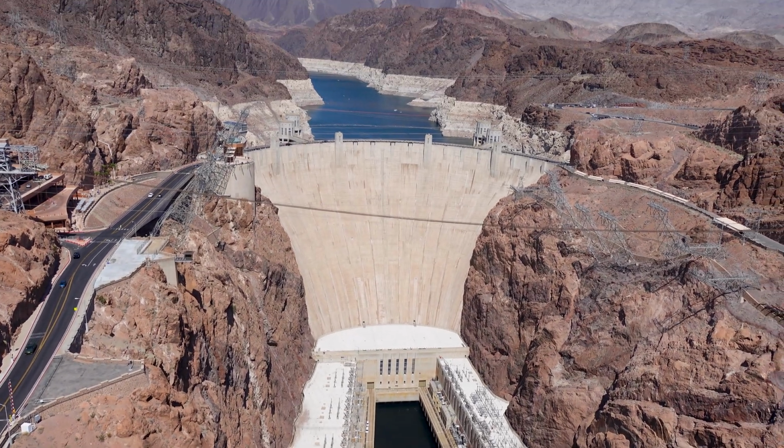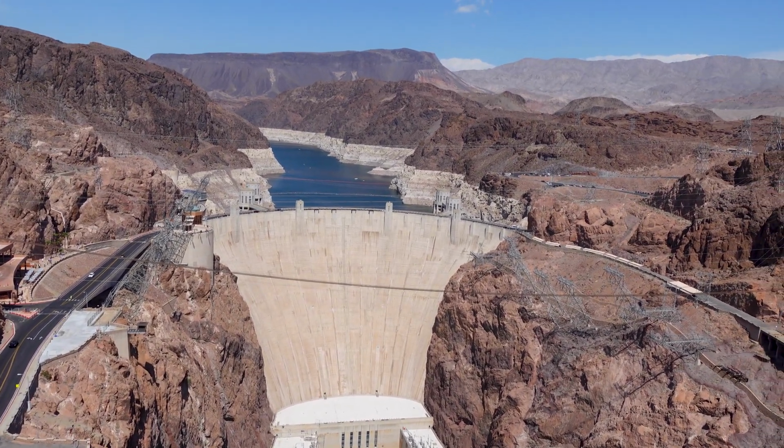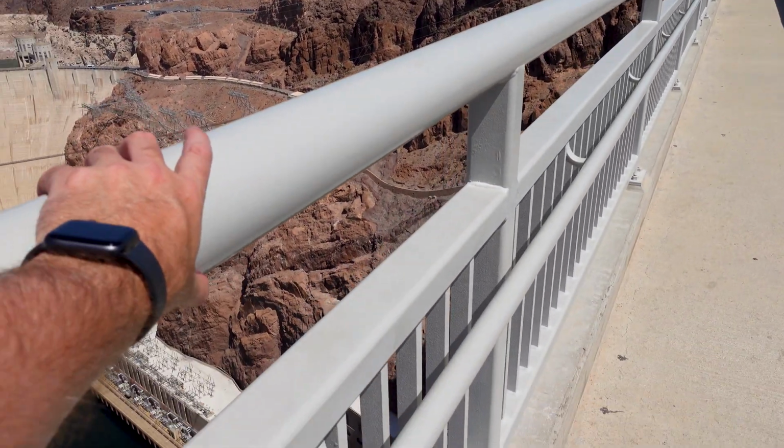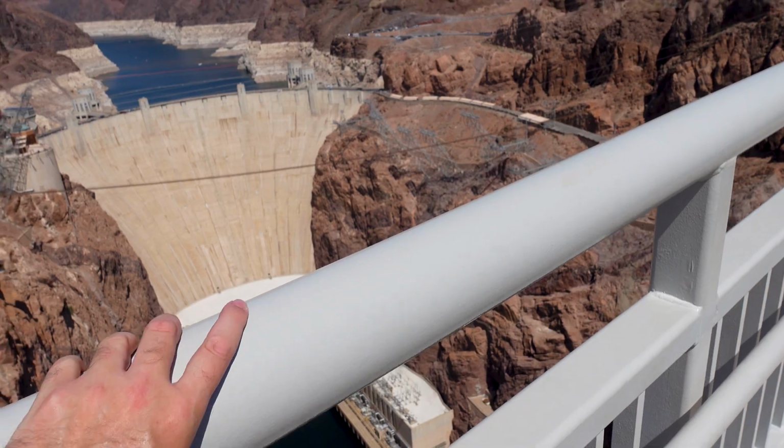Wow, you could feel the whole bridge vibrate when trucks go over it. It's freaky. When you hold onto this metal bar here, you really feel that vibration.